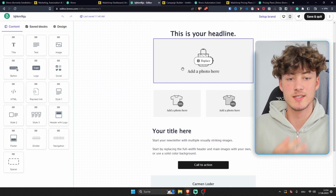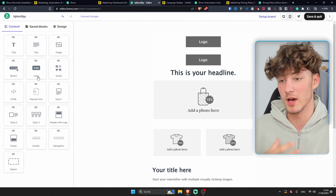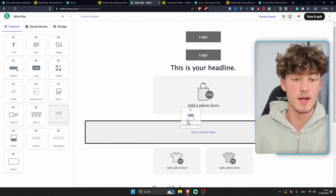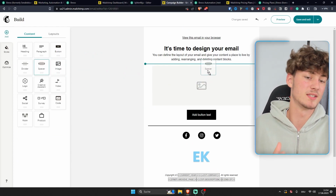Now, as for the features, I think both of these have all of the basic features that you need. As you can see, this is how the email builder on Brevo is going to look like. You can just drag all of your elements from the left onto your email, and the same goes for the Mailchimp builder. So they have all of your basic features.